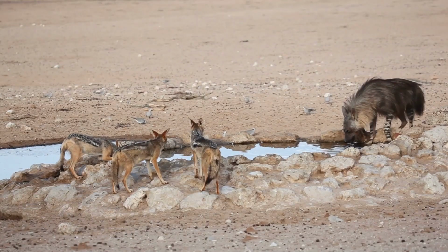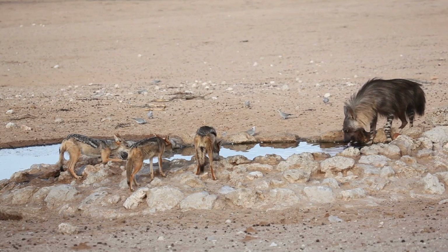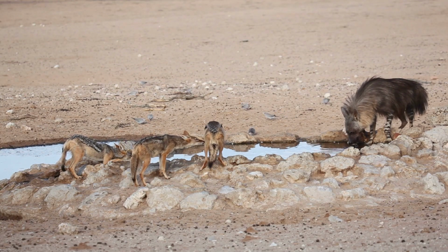Thought to be solitary, recent studies have shown that in some areas striped hyenas live in small groups of one female and several males.